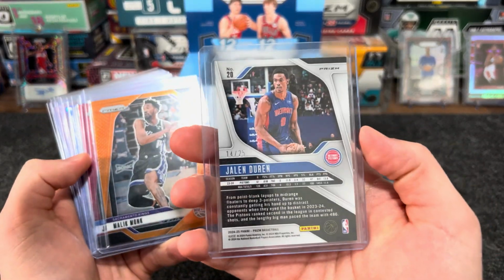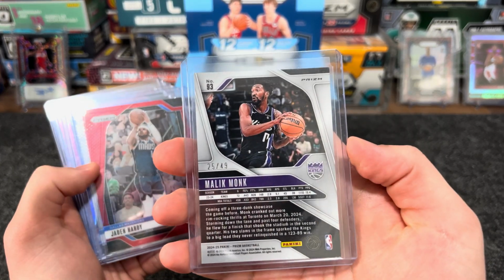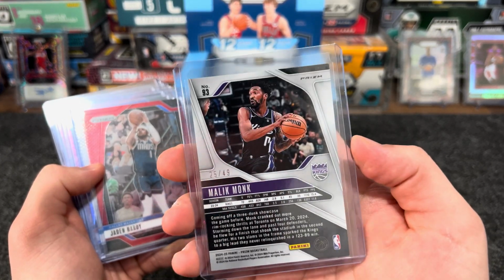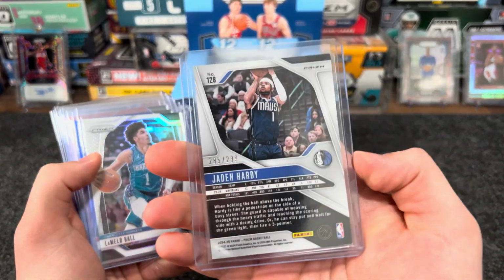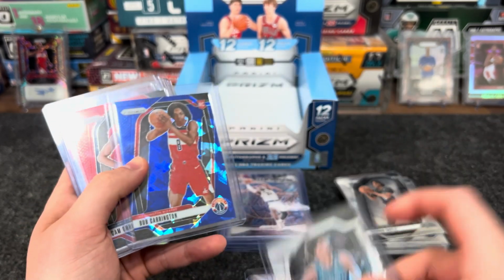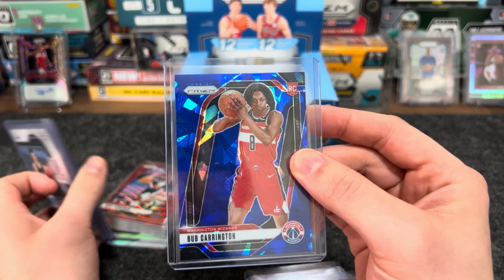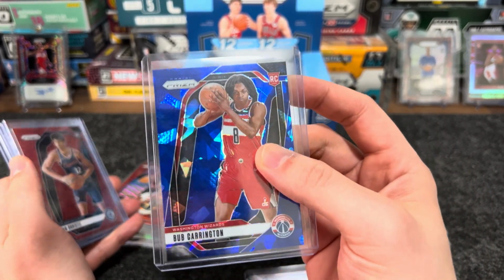And we got a couple low-numbered ones. Mojo out of 25, Jalen Duren. Orange of Malik Monk out of 49. Really weird seeing that as a low-numbered parallel. It's such a high one in Prizm football. Red out of 299, Jaden Hardy. Nice clean white out of 175 of LaMelo Ball. And then probably my favorite card from the box was the Bub Carrington out of 125 blue ice color match with the Washington Wizards.